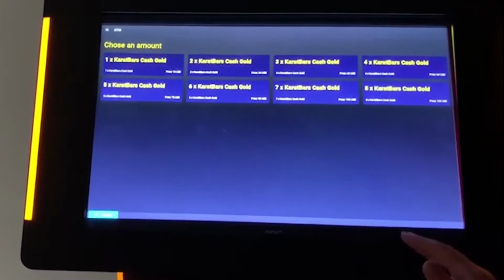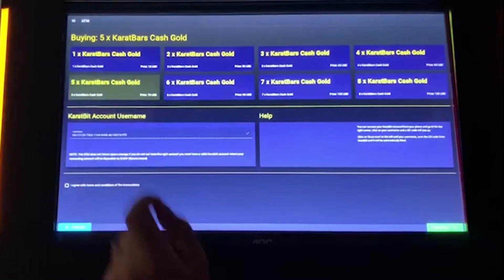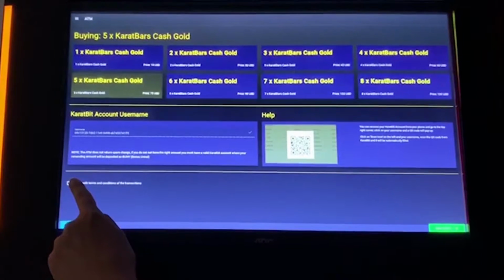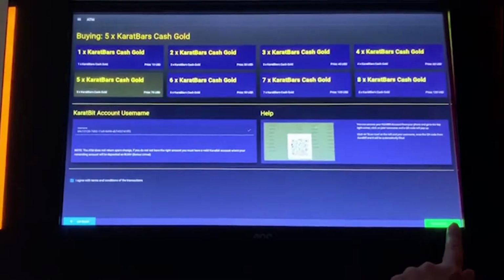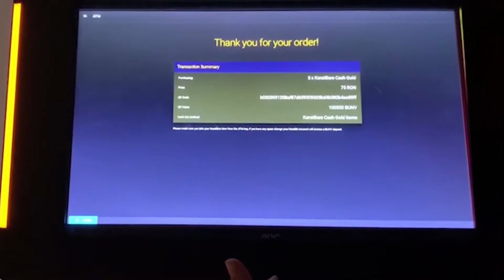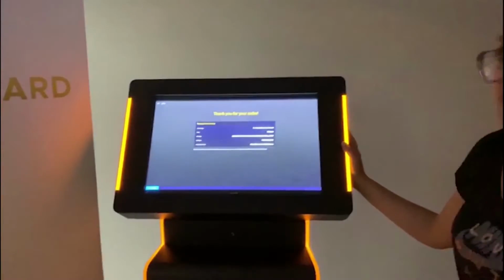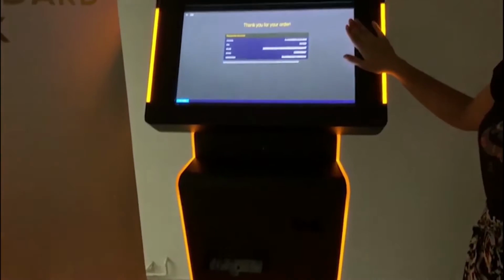We have 8 options here to choose an amount which we want. I'm gonna go for the 5, and I'm going to agree with the terms and conditions and hit next step. And here we have 5 CashGold. Yay! So, this is the Karatbars. You can easily recognize it by its logo and the colors, of course. Gold is our color. This is the confirmation page from our transaction.